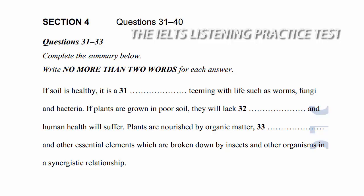Dirt, soil, earth, loam, mud or dust, it doesn't matter what you call it, is of primary importance in the production of food and other crops. Most people think of it just as a substrate or medium in which plants grow, but it's more than that. It's actually a living entity. Or it should be if it's healthy, and human health is affected by the health of the soil.